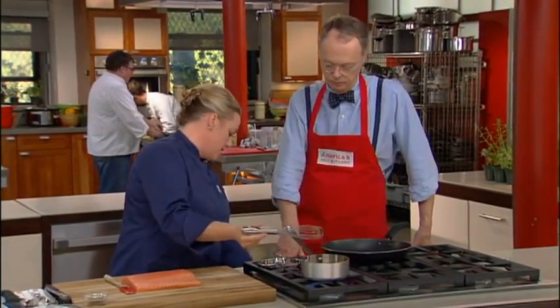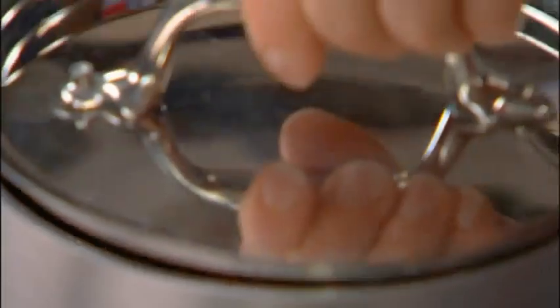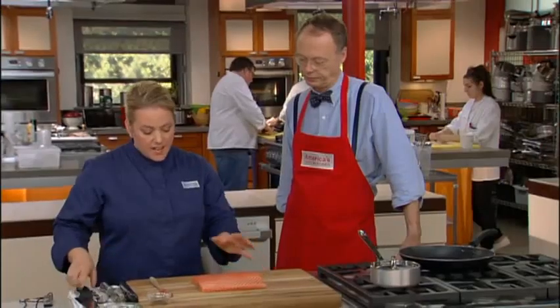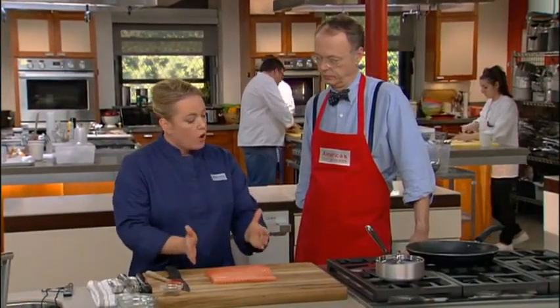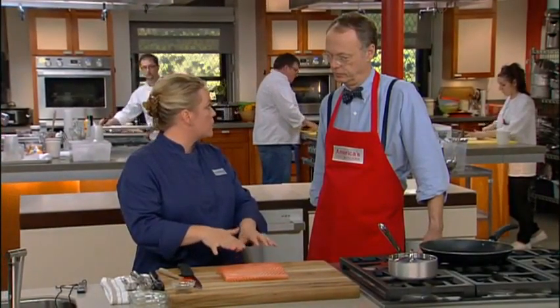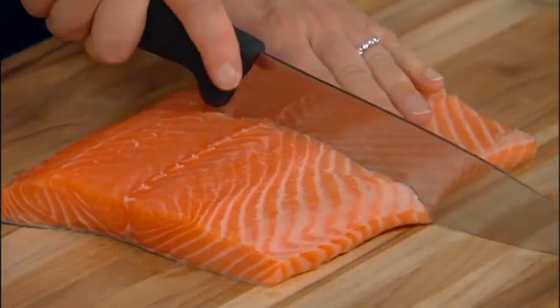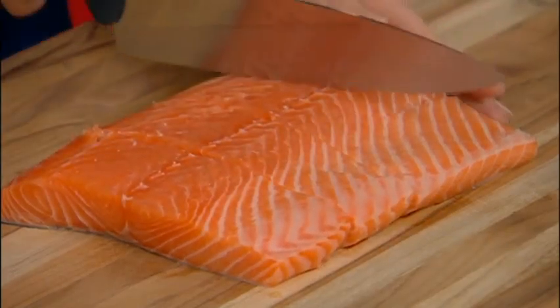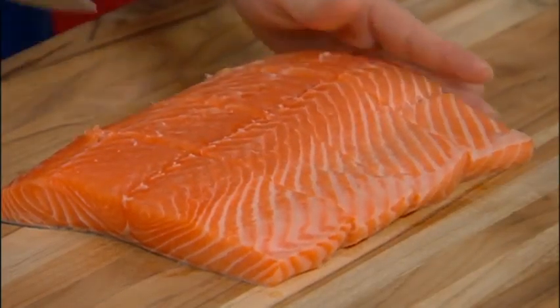So we're gonna turn the heat off. I'm gonna cover to keep this warm while we get our fish ready. And here we have a center cut piece of salmon. The other trick is, if you can, find a whole center cut piece. Now this is somewhere between 1.5 and 2 pounds, and cut your own fillets, because then you'll know they'll be exactly the same thickness, and of course we'll cook at the same rate.